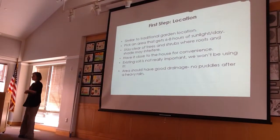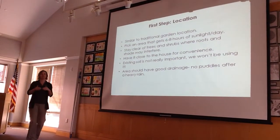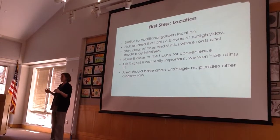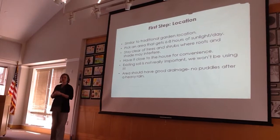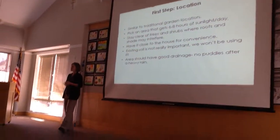And the soil, as I said, what you have doesn't currently matter, because in a square foot garden, you start from scratch, which is how we get the weed-free option there. We create our own soil with 3 basic components we'll talk about in a second, and start from nothing.